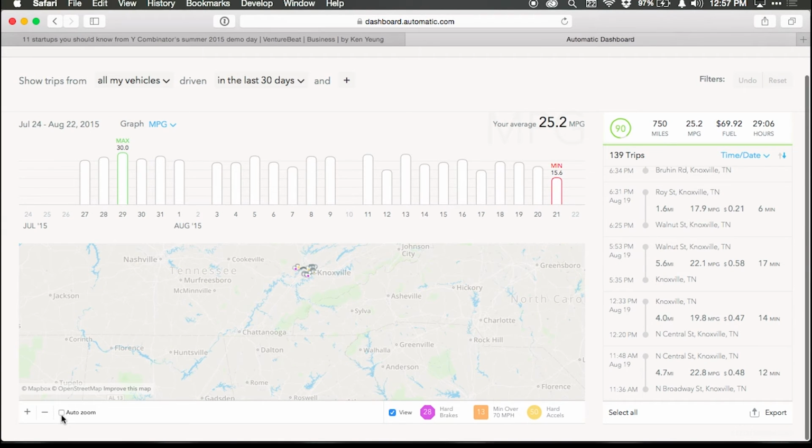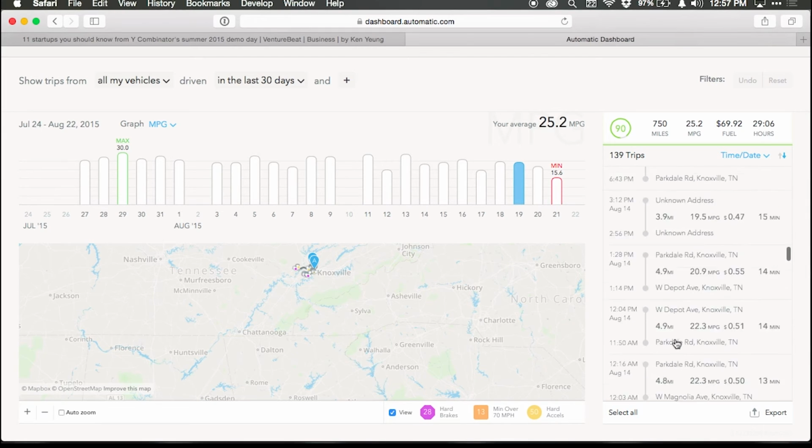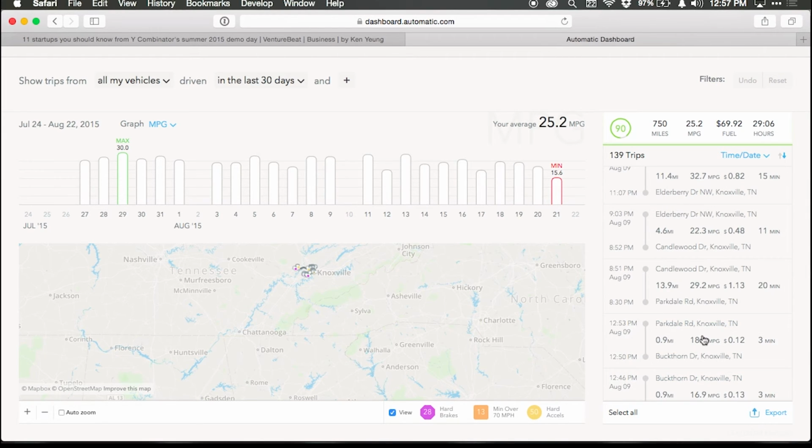But anyway, the dashboard shows you a lot of your information. You can go and see what your worst days were, your best days were. You can see a lot of information about the hard braking and the hard accelerations and whatnot. So it's a top-down view. It shows you your fuel, hours, miles per gallon, all that good stuff. Again, I just wish that they would make this a little bit easier to get into and a little more prominent. So the question is, is the Automatic worth the $100 price tag?